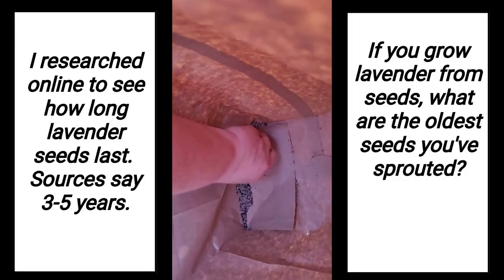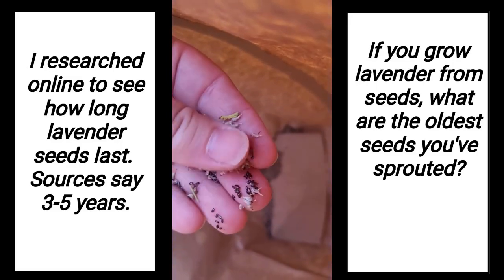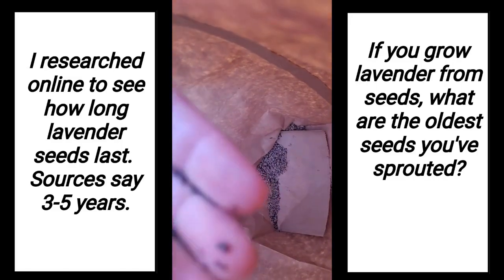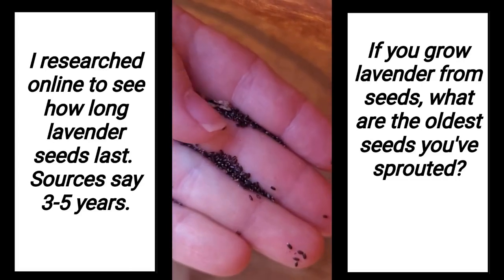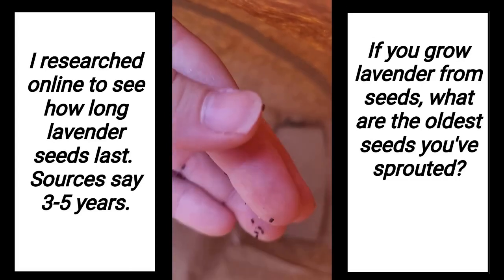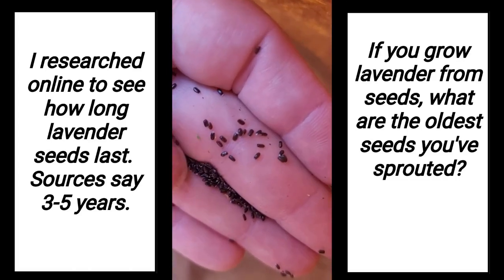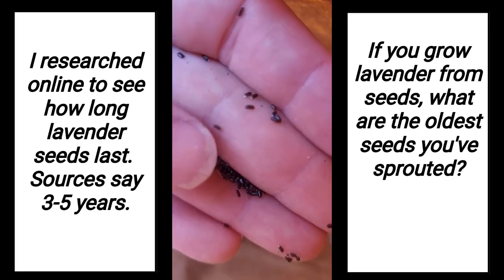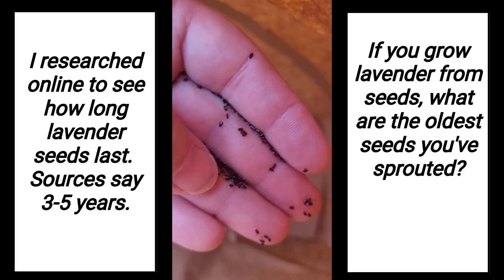These seeds are older. So I can go ahead and bag these up, and they will definitely sprout. Some people throw away seeds after a couple years. That's ridiculous. Now, some seeds need to be planted sooner than others, but these will be perfectly good for planting for several years.